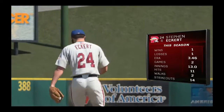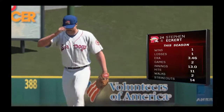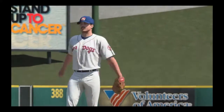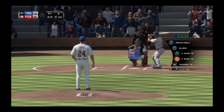Steven Eckert will be on the mound for the series opener. What do we need to know here, EK? Well, guys, remember, he's not a lot of fun to face because he's got 5 pitches. As a hitter, you've got to worry about the ball coming in, moving away, the speed. He's a lot to handle when you're up at the plate.